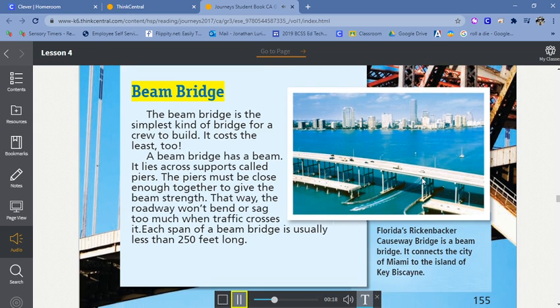Beam bridge. The beam bridge is the simplest kind of bridge for a crew to build. It costs the least too. A beam bridge has a beam. It lies across supports called piers. The piers must be close enough together to give the beam strength. That way, the roadway won't bend or sag too much when traffic crosses it.